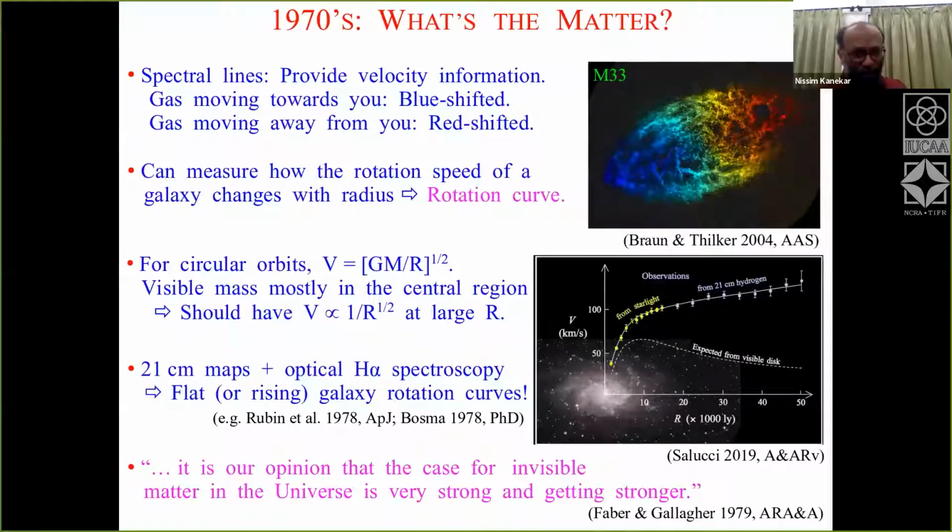This is an image of the galaxy. The yellow points over here are from starlight, and the white points are from 21 centimeter emission. The dashed curve that you see is the rotation curve that you expect from the visible disk. So you expect that the rotation curve will rise, go kind of flat, and then decline steadily like 1/r^(1/2), because all the matter is basically inside this region.